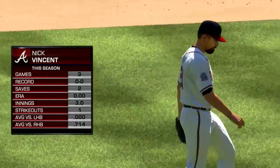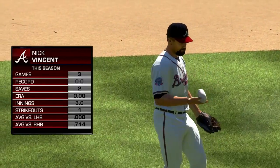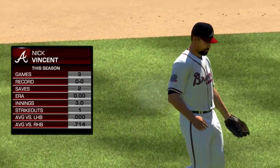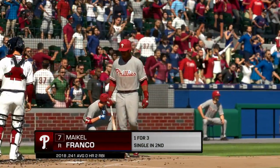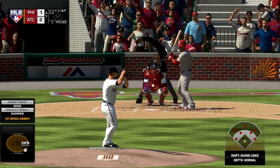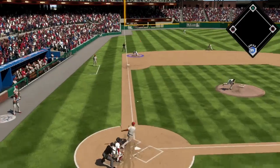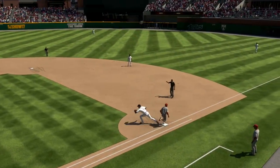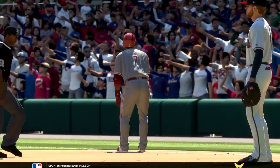Here we are in the top half of the 9th inning as Nick Vincent comes out of the bullpen with his goatee for the Braves, acquired at the trade deadline last season. He is the Braves closer. He's got 2 saves in 3 games so far this year with a 0.00 ERA, and he'll be starting the top of the 9th against Maikel Franco, the cleanup hitter in the Phillies order. First pitch is going to be grounded to third baseman Garcia. Tosses across the diamond. The beautiful stretch by Freeman retires Franco for out number 1.